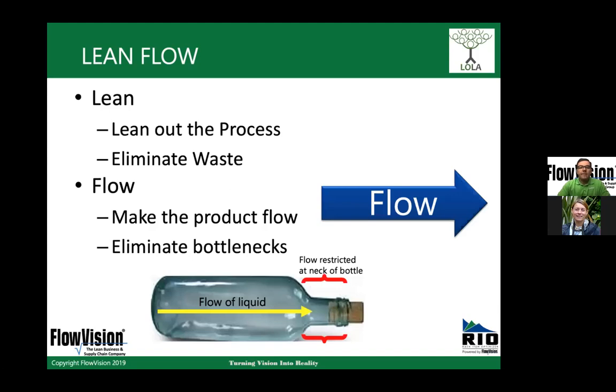Now, when we talk about the term bottleneck, it comes from looking at a bottle. If you take a look at a bottle, when you're flowing product through the body of the bottle, you have a big volume going through, but once you get to the neck of that bottle, you restrict its flow. So what happens is we're creating a bottleneck, and this is true in any industry.